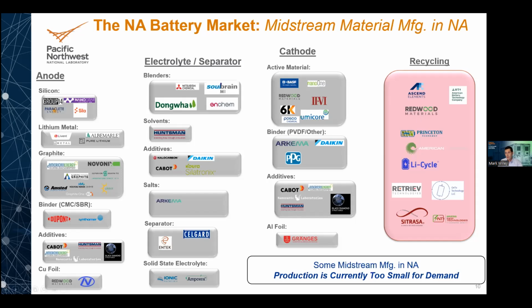Redwood Materials is a good example of a company that I believe started out as a recycling company, but has really expanded into anode manufacturing, copper foil manufacturing, and also cathode production. A lot of these companies, and I think most of them would say this, are not just recycling companies, they're actually materials manufacturers. So I think this is one of the key areas that's going to be interesting to watch over the next few years as we look for materials production in the US. Again, the main point here is just that production right now is too small. So what do we do about that?